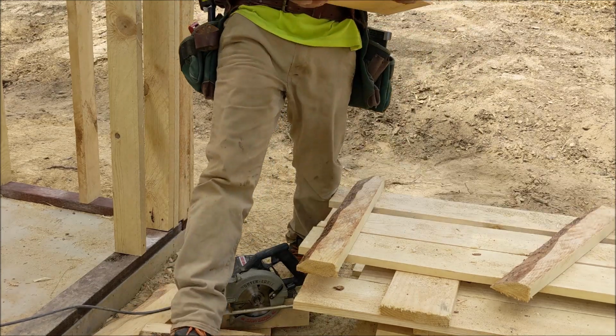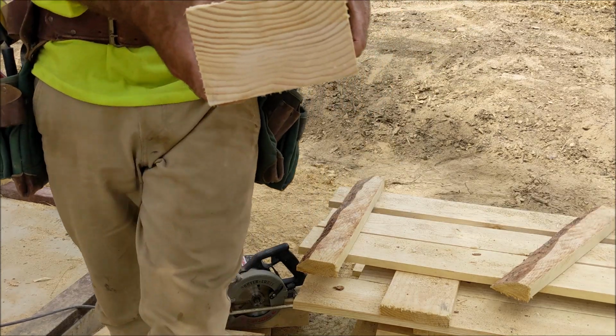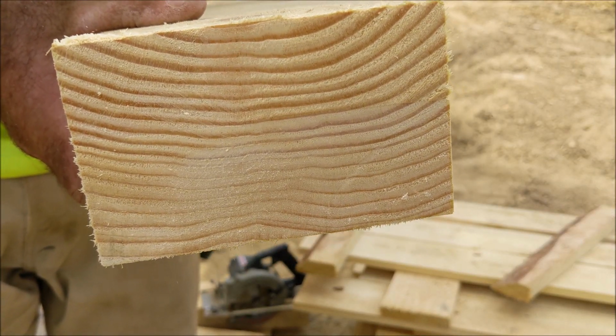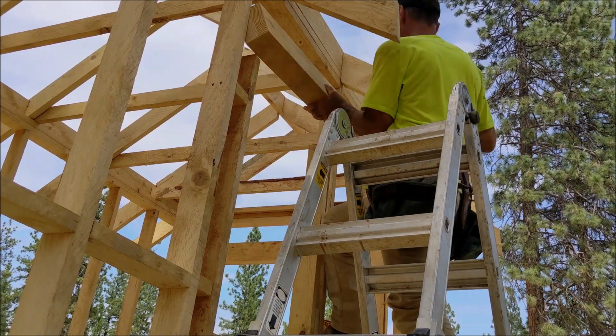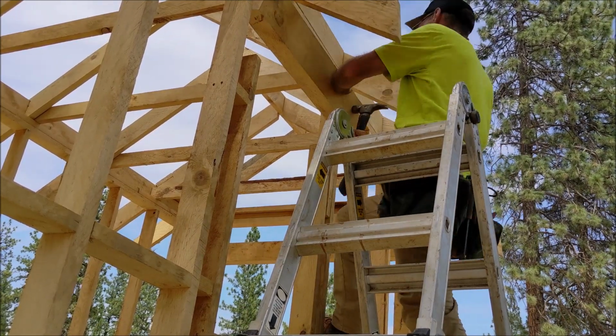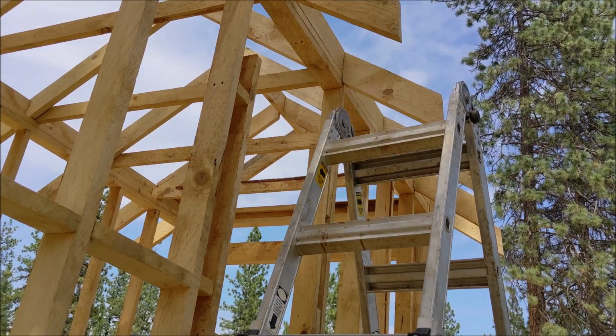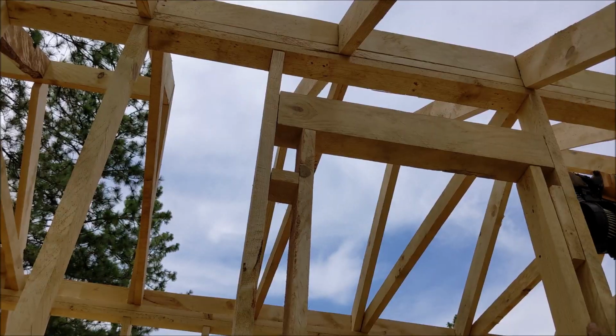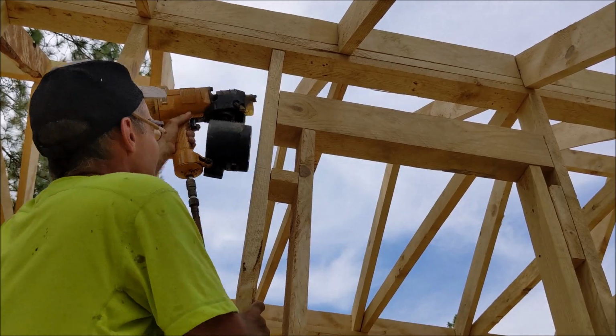Square cut one end, and then you can just see how beautiful this grain is. Every one of those is a ring, a year of my life. Knowing that this tree was growing in the place where I'm living is kind of cool. And then here I am banging that header in. A little bit of tight fit, had to recut it. And it fits in there pretty good. And then just nailing it in through the studs.